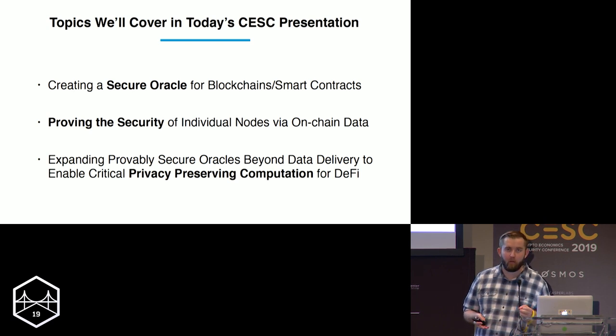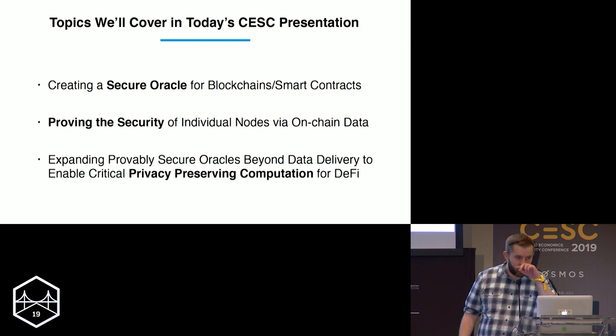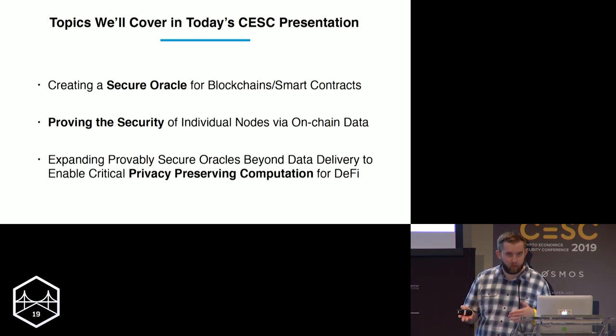Then we're going to look at how you can prove the security of individual node operators, and the proof of an individual node operator's security gives you assurances that when those individual node operators are combined into a network of Oracle node operators, then you have a greater degree of security by combining them. And then the last thing we're going to go towards is, how do you take an Oracle network beyond data delivery, and how do you expand it into more general purpose computational stuff that people can't or don't want to do on blockchains, but they still want to do in a trust minimized manner. So these are the three topics that we're going to cover.